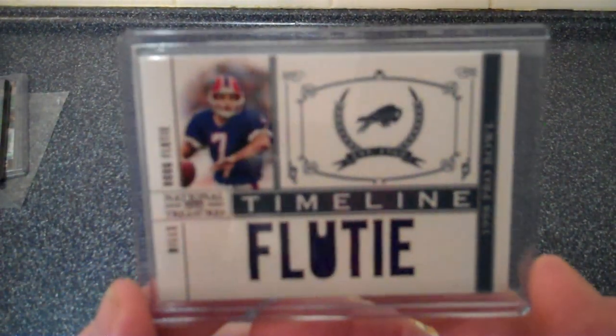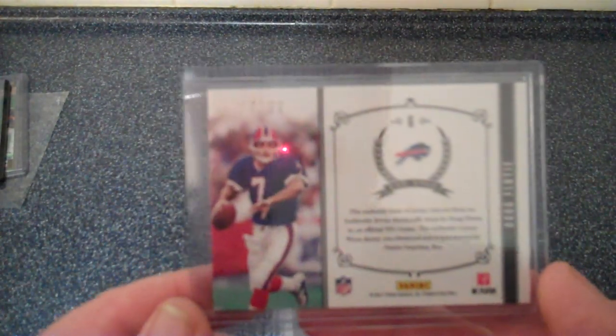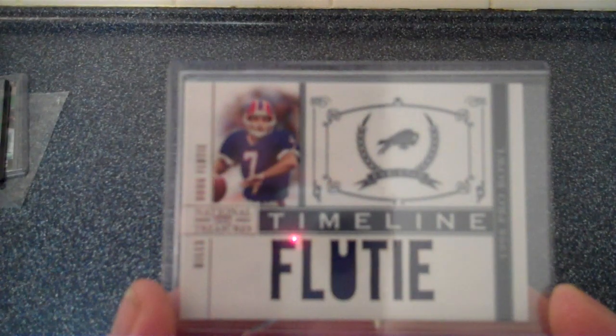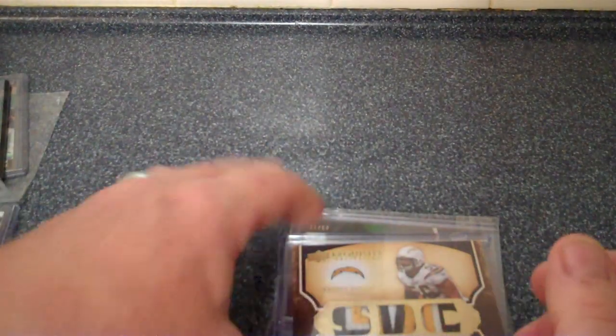But I remember the catch. I watched the whole game. I jumped out of my seat when Phelan caught that ball in the end zone. But that was pretty cool. So I have a fond memory of Doug Flutie and the catch, if you want to call it the catch. I think that's what it was called. So anyway, to make that long story longer, keep moving on here. This is a nice piece of the jersey in there. Doug Flutie I got from Ed.